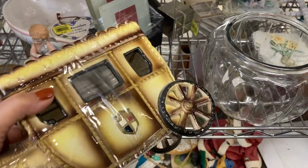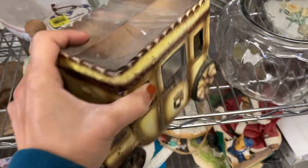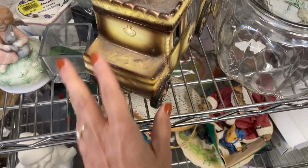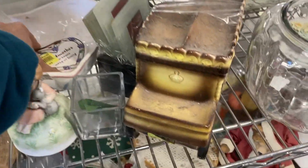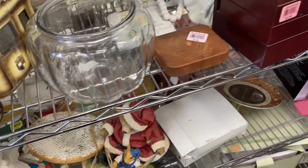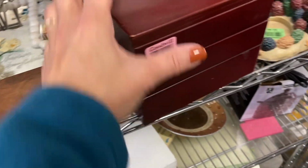This ceramic piece caught my eye. It definitely has some age. The car has got like a 1930s look to it, and it was interesting. I just wasn't feeling it today. I didn't pick it up.